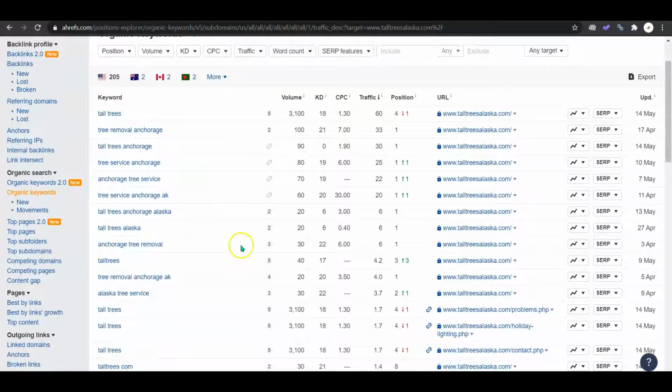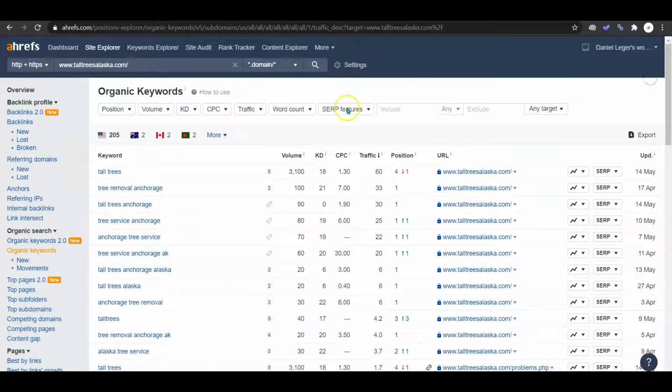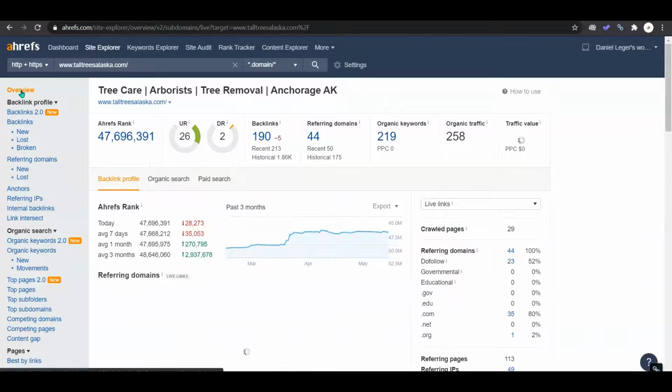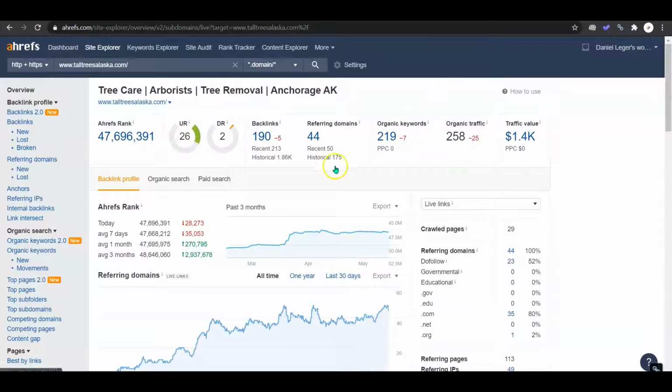Here we have Anchorage Tree Removal getting searched 30 times. They're in the first position, so that's another 6 traffic that they're getting. Here's Tree Removal Anchorage Alaska, and that one's got 20, and they're in the first position, so they're getting 4. So you can see that there is a search volume happening in our area for people wanting tree removal or tree services. So, yeah, you guys are going to want to optimize that website.